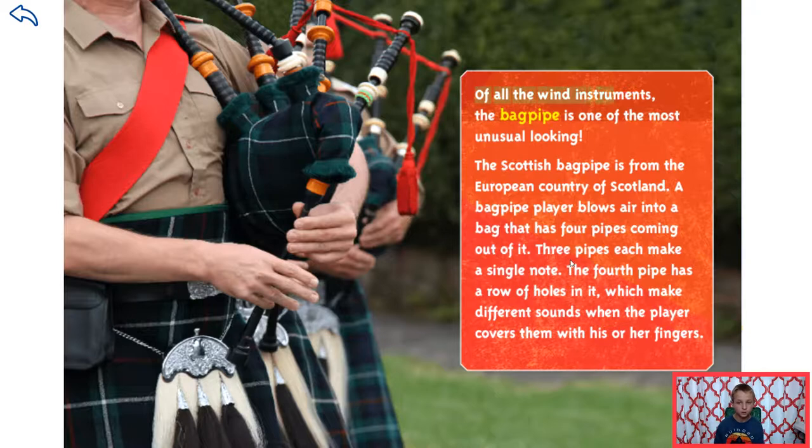Of all the wind instruments, the bagpipe is one of the most unusual looking. The Scottish bagpipe is from the European country of Scotland. A bagpipe player blows air into a bag that has four pipes coming out of it. Three pipes each make a single note. The fourth pipe has a row of holes in it, which make different sounds when the player covers them with his or her fingers.